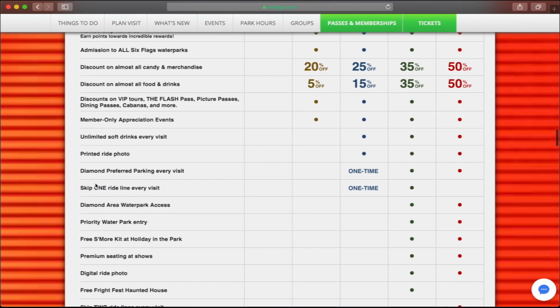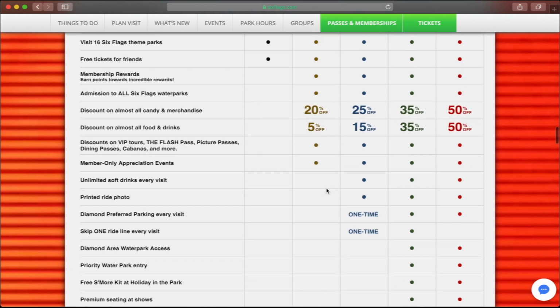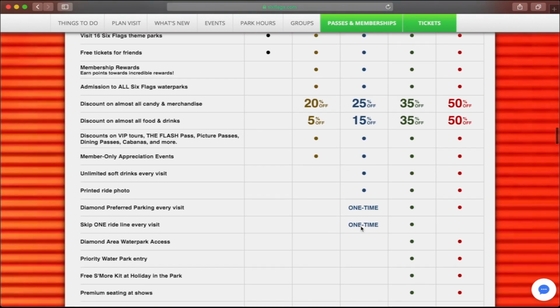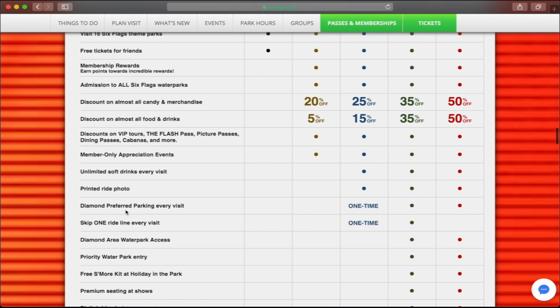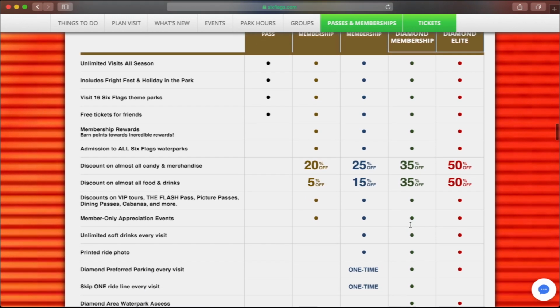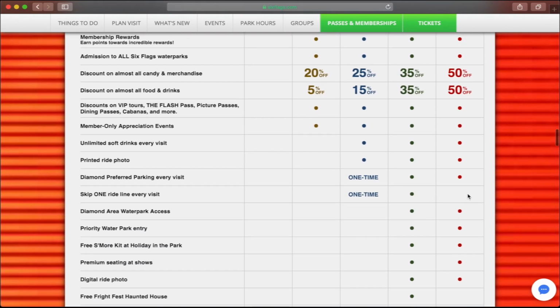So let's see here. Somewhere in here, skip one ride line every visit. Mine does not include that, skipping any lines, any rides, nothing like that. I'd have to stand in line. However, once you get to the Platinum membership, you can skip one time, one ride. The same thing with the Diamond membership. And the Diamond Elite doesn't even have that. But I know the Elite offers you something where you can skip the line, but only once or twice.